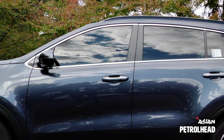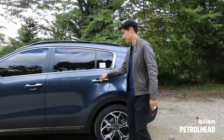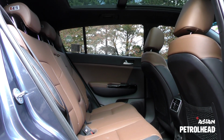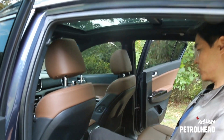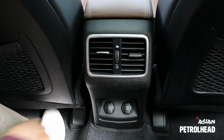Except for the new wheel design, the side profile hasn't changed all that much. So let me show you the second row seats. I'm 6'2" and there's plenty of leg room and headroom for me. Seats are pretty comfortable, and they even have air vents, and 12 volt and USB charging ports for the second row passengers.